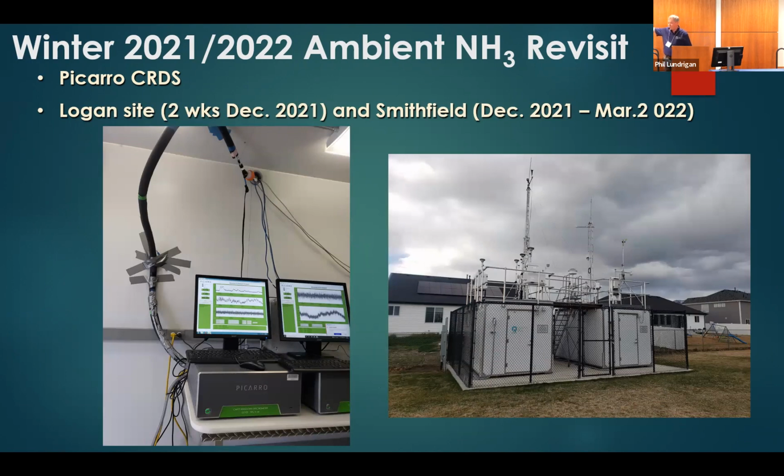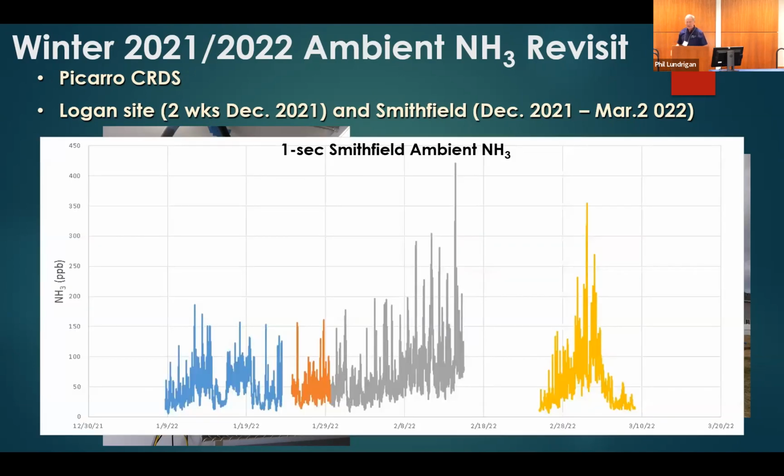And I put this other picture in here for Bo to show him the Smithfield site. I've been standing on the Smithfield trailers there, talking to the kids playing in the yard right below me. When DAQ put this site in, that was nothing but a field and a dairy to the north. Now it's a very active subdivision. But if you look at the real-time ammonia, the 1 second ammonia data for February anyway, you can see it follows trends, follows inversions, but it's very elevated at times, peaking up to several hundred parts per billion, depending on which way the wind is blowing.